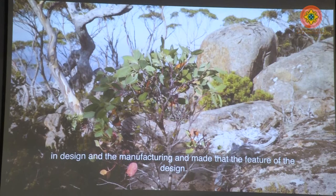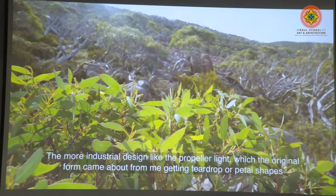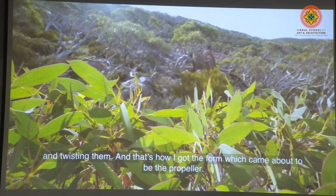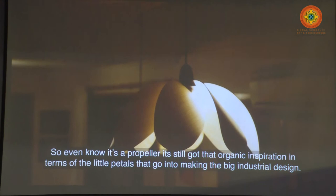A bit more industrial designs like the Propeller Light, the original form for that came about from me getting teardrop or petal shapes and twisting them, and that's how I got the form which became a propeller. So even though it's a propeller, it's still got that organic inspiration in terms of the little petals that go on to make the bigger, more industrial design.